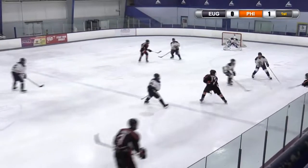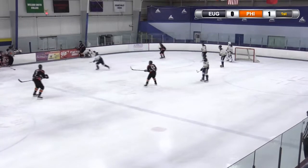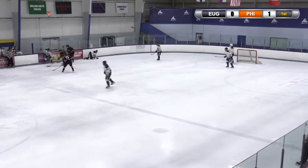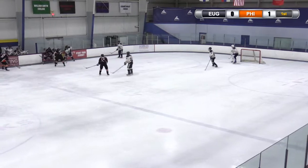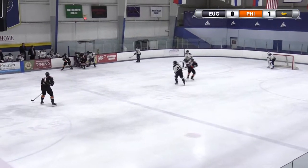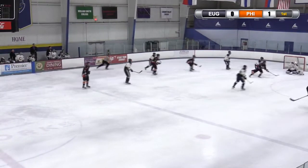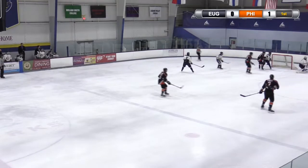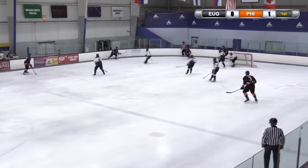Nice little breakout here from the Little Flyers, and they'll rumble up ahead. Candia will set up, tries to throw it to the far side, looking for a deflection in the slot, but just out of the reach of number 27. Boyven takes a hard hit along the boards. And now Friesen battling for it with Shipko, it looks like. 26 over to Street. Street fires, save made, looking for the rebound, and Royson's able to get there in time and gets back into the crease.